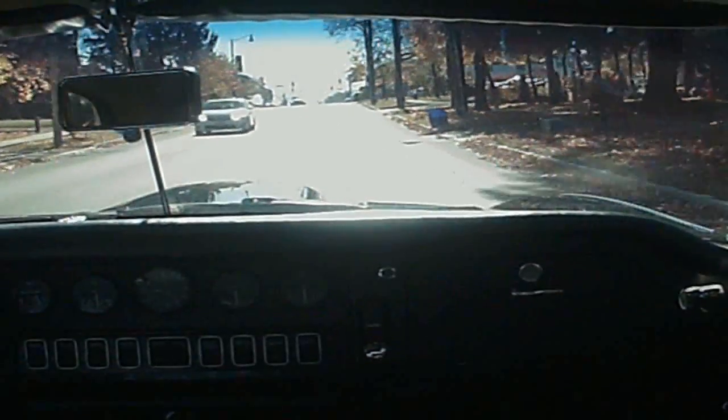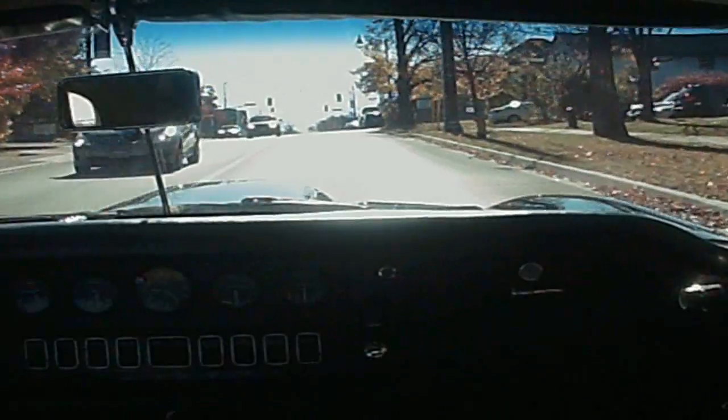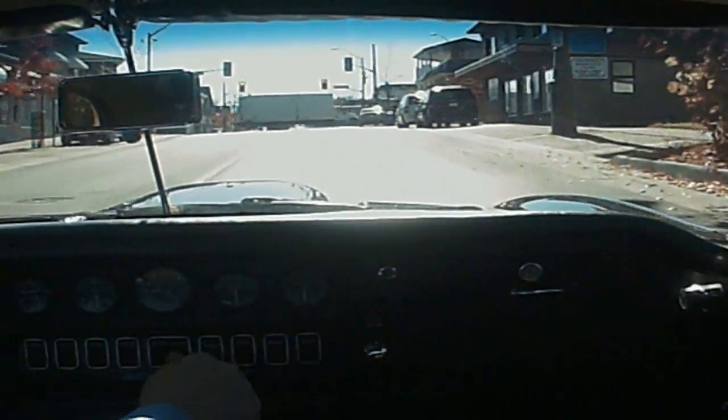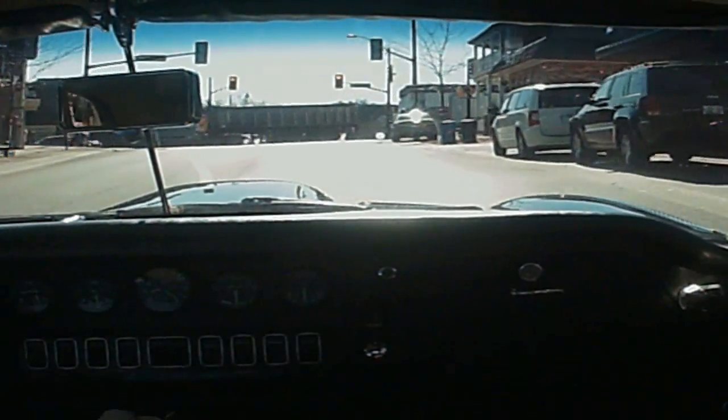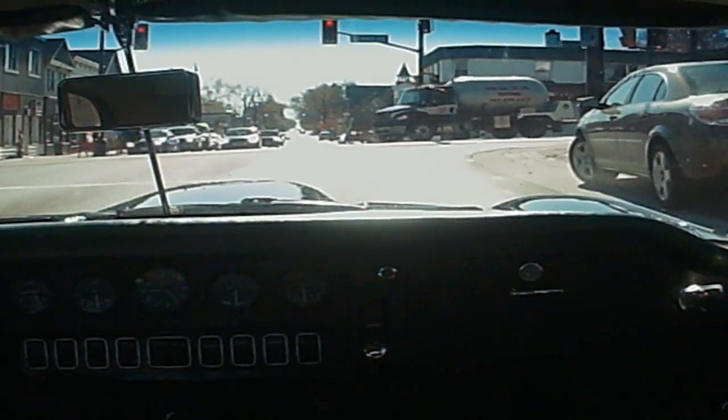And here we are back on Highway 20, just a couple of blocks to the east of where we started out. And this is the end of the tour. Thanks for coming along.